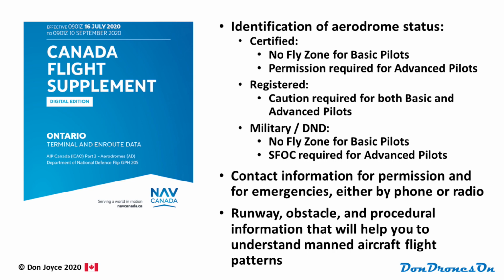Secondly, if and when you need to contact an aerodrome, the CFS will identify who to contact and phone and radio frequencies to use, either to ask permission to fly nearby or in the event of an emergency, such as a flyaway. Lastly, information in the CFS provides runway directions, the location of obstacles, and procedural information that will all help you to understand manned aircraft flight patterns, so you can stay out of their way.